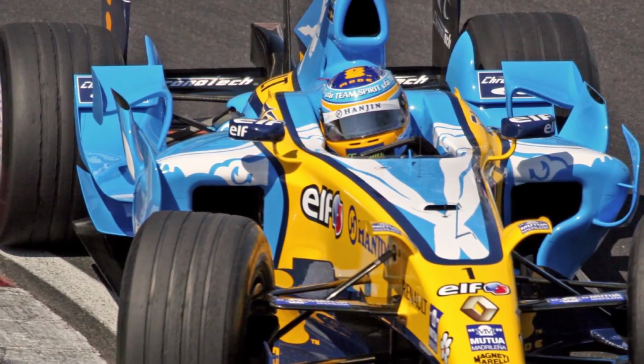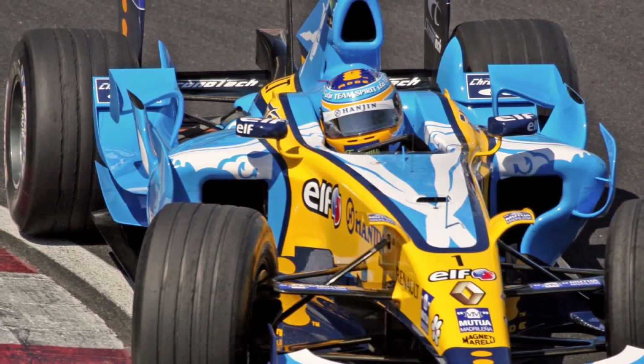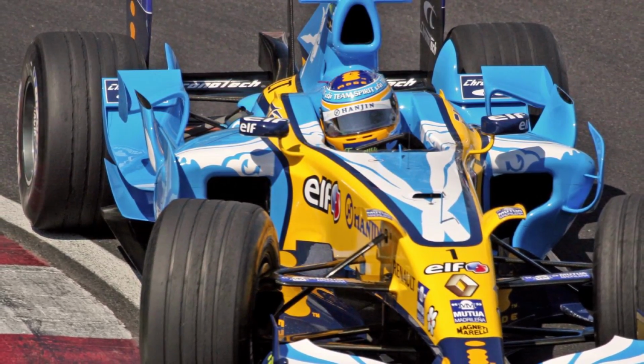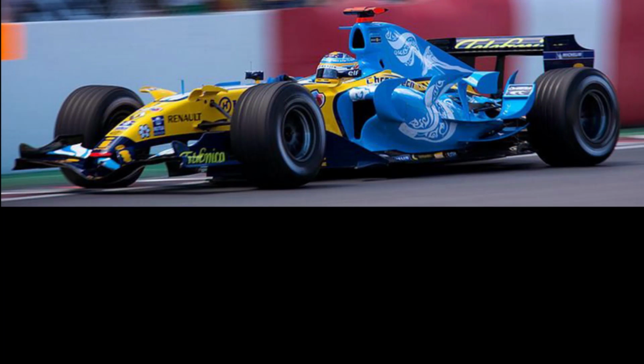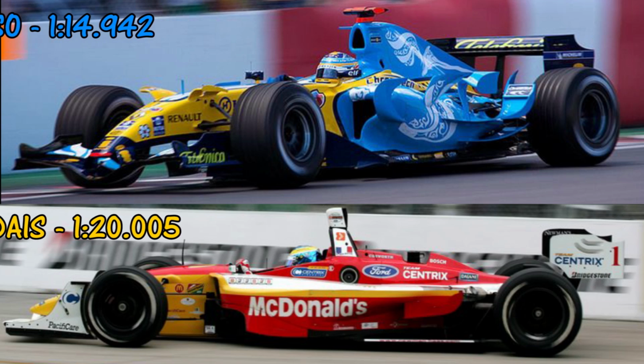The last time we had this opportunity was 2006 at Montreal. Fernando Alonso qualified on the pole position for that Grand Prix in his Mild 7 Renault, a very, very famous Formula One car, and Sebastien Bourdais qualified on the pole for the Champ Car race in his McDonald's Newman Haas Lola Ford. The difference between the two cars at that point was 5 seconds.